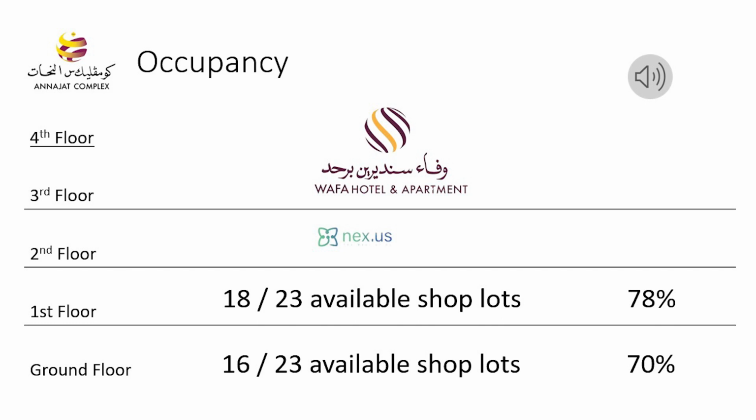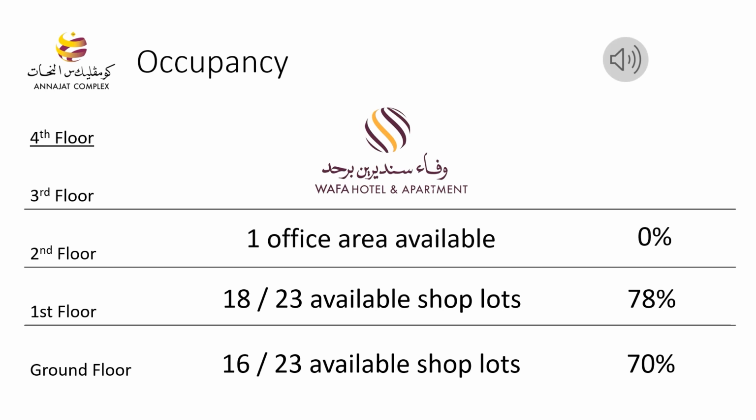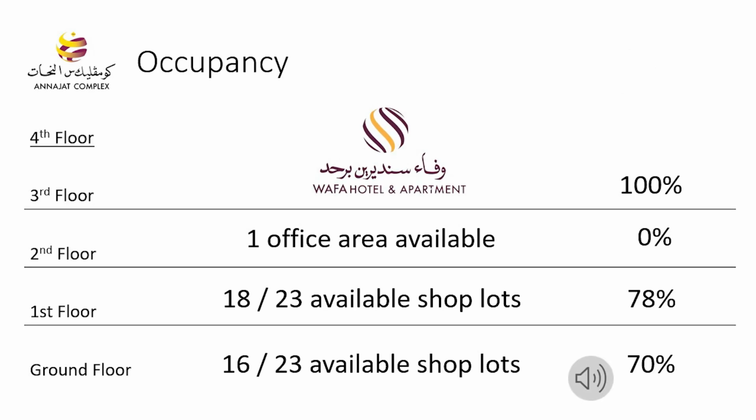Next is the second floor, which is designated for one big office area, but the occupancy rate is 0. And lastly, the third floor and the fourth floor, which are occupied by the Wafa Hotel and Apartment. This brings the occupancy rate for both floors to 100%.